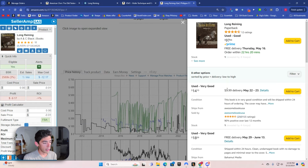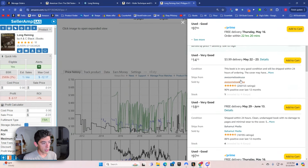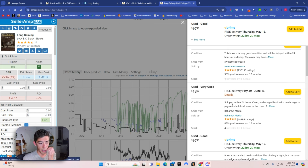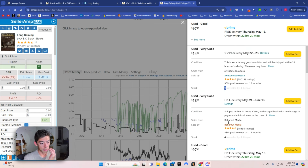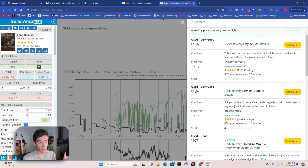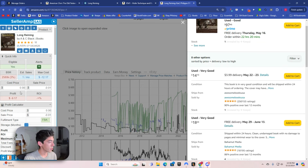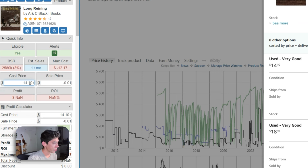So what I would do is come in and, here's a very good copy. It looks like we've got one from Awesome Books and Bahama Media. For whatever reason, Awesome Books and Bahama Media always have this combination where Awesome Books has one and Bahama Media has four. So I would definitely just buy one copy. I'm going to buy all of them because I don't know what's going on with them, but I would say just buy this copy, right? So you come in at $14.10 plus a total of $3.99 shipping. That would give you $18.09.